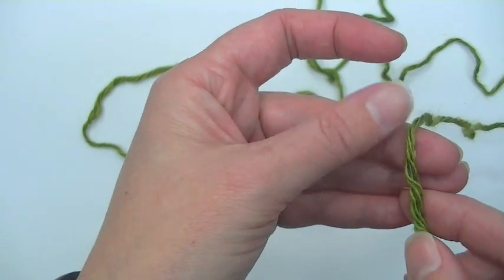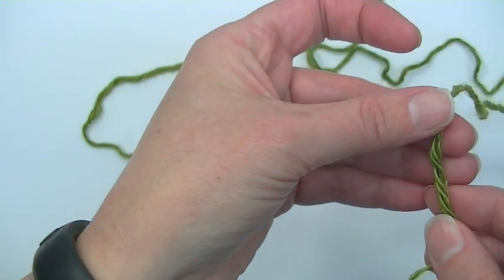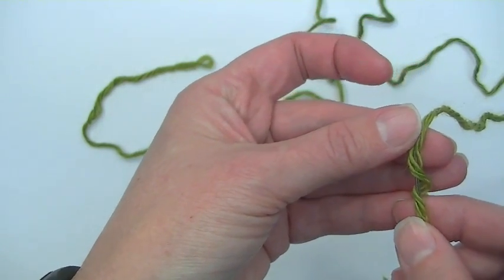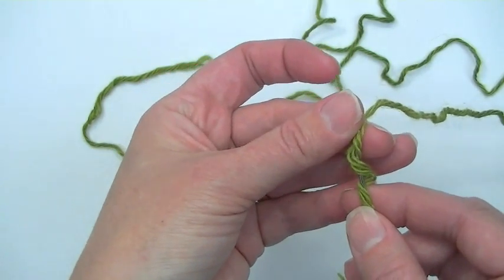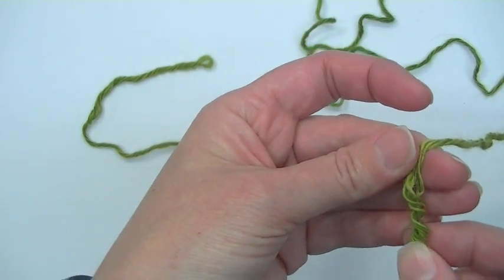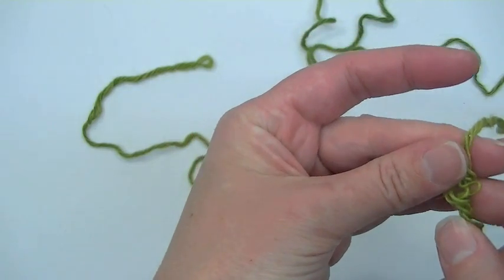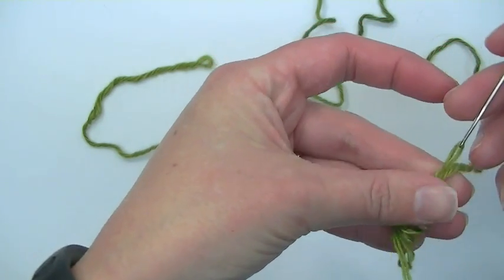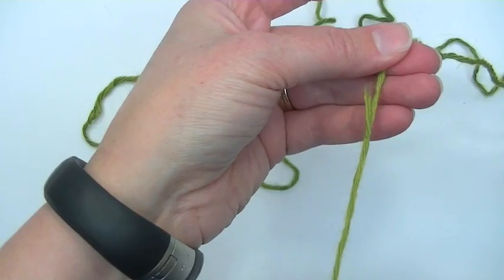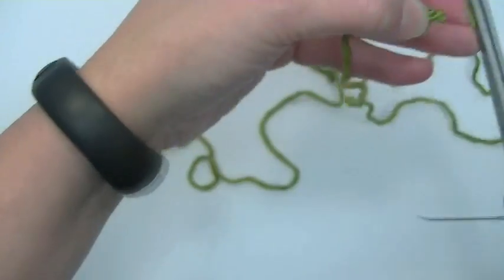So again, this technique is not the best technique for lightly twisted yarns. It can be done, but it's not the best. And you can see how those twists are just kind of falling apart there. And then pull it through. So I don't want to pull it too far. And then we'll trim off the excess on this end.